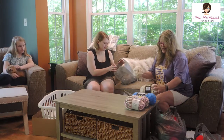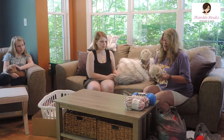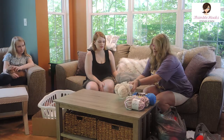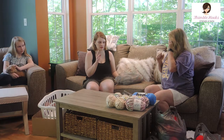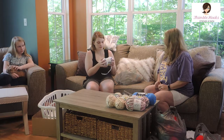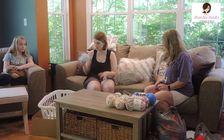I can do all kinds of fun stuff. I can make some really great mittens with one skein. So look, I got a pair of mittens. I think that's the stuff I was making Grandma's scarf out of, but it's red. I like red. I love this color. That's fun. Isn't that fun? I love that.